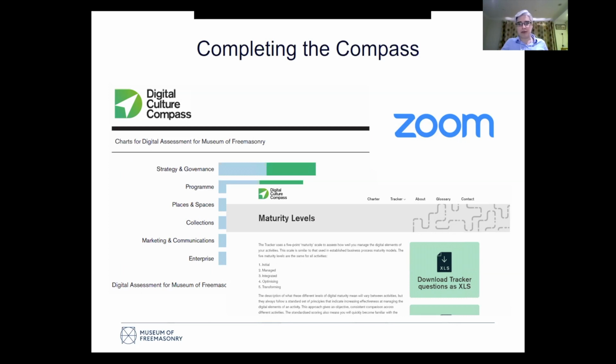It's pretty similar to what Alec was explaining earlier, really, but we had some high scoring in the initial level, so we were using stuff and doing it in a basic way, and we were using it to contribute to strategy, and the data that we were pulling together was making a difference to our strategy. So we were scoring highly in the optimizing level, but because there was no plan in place to make sure that stuff was being monitored on a regular basis and evaluated, we ended up with a lower score at the integrated level. And that's perfectly okay. It's just something that you need to be aware of when you're working through the scoring.